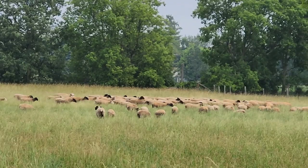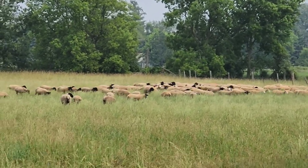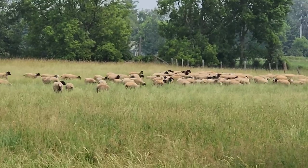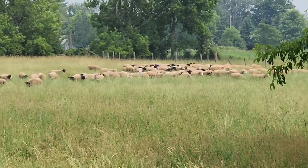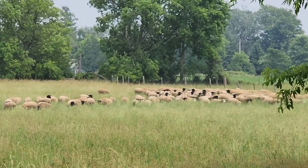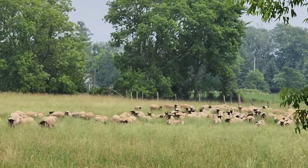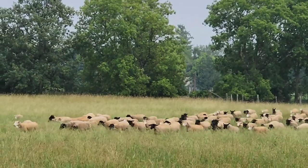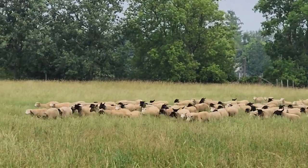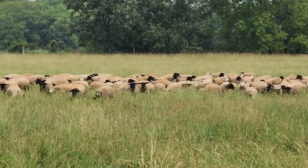Right now, nobody's stopping to graze. They're on the move. They're exploring the pasture first. And once they calm down a bit, they should start to spread out and start eating. But, yep. They've been locked up for, I don't know, quite a while. And they're pretty excited, I can see.